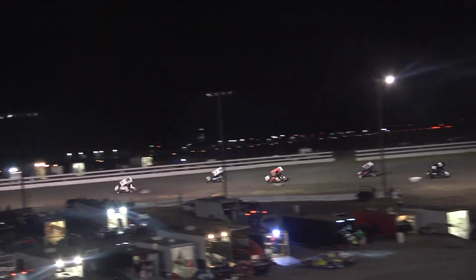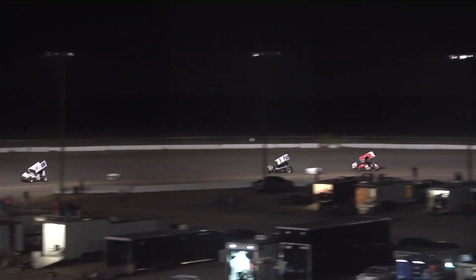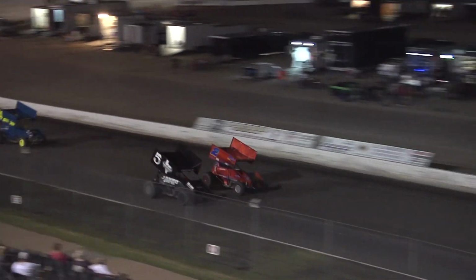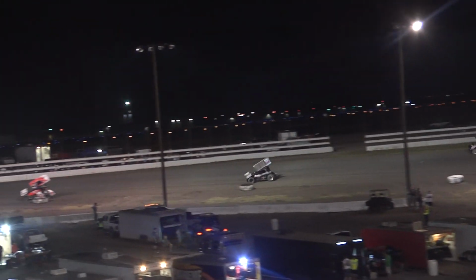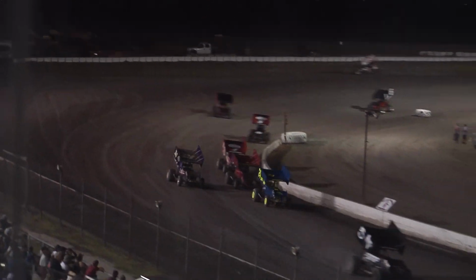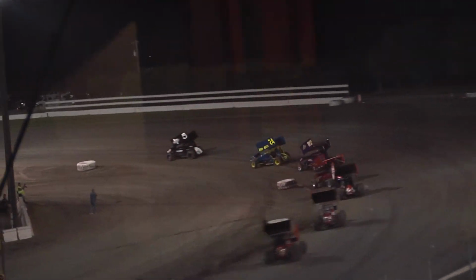Everybody diving down to the bottom side of the racetrack. The V8 of Robert Vetter was the first one to jump to the top side. But already with about a 7-car length advantage, the 10G of Marcus Thomas. Here comes Kevin Ramey for second. Whoa, problems for the 2X and Tucker Dowdy. We have one off the Speedway. Looks like the V8 of Robert Vetter.